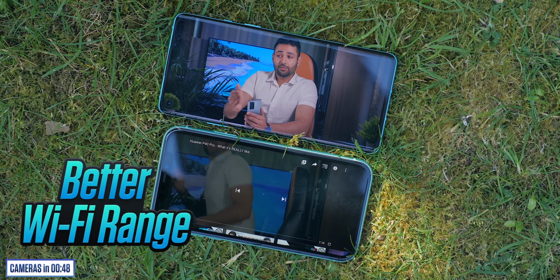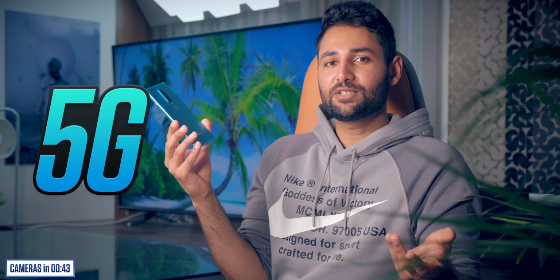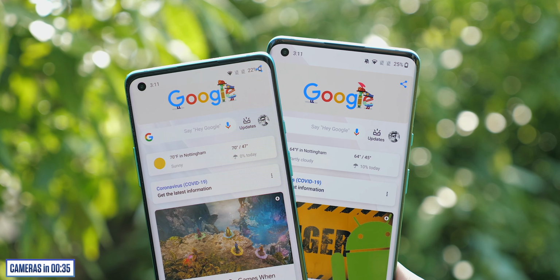What I did notice though, with the OnePlus, with its slightly more up-to-date spec sheet, is a couple of more general performance improvements. A better Wi-Fi range, for example. I could sit in my back garden watching videos on this. And 5G. For a lot of people this isn't exactly a big deal right now, but in 2 years' time, when you're still using the same phone, it might well be. You might want to be able to pop a 5G SIM card in.